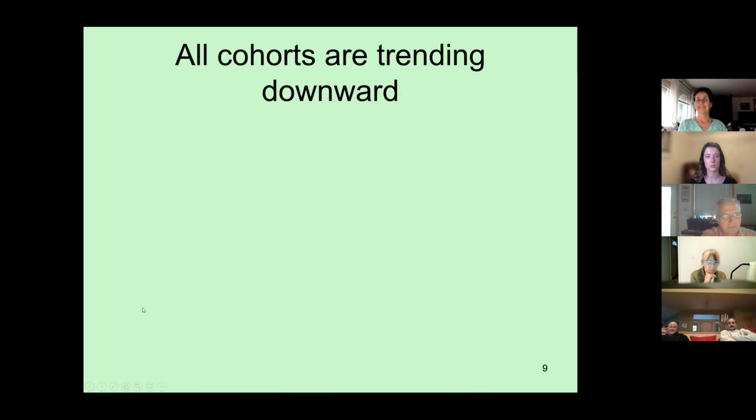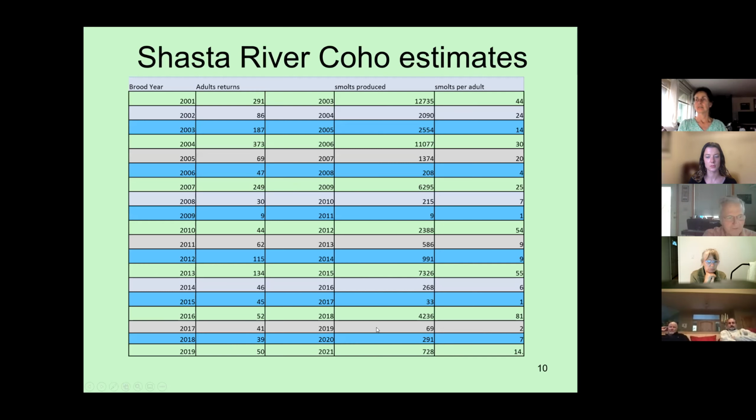This guy right here. So in this last year, the current year that we're in, 2021, we had 728 smolts produced by the Shasta River. That's the estimate from the rotary trap. That's what came from the 50 adults that were produced. That's 14 smolts produced per returning adult.